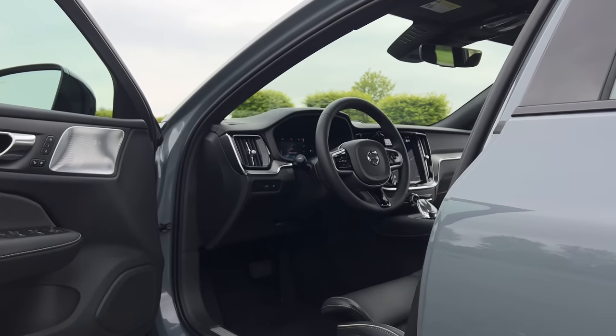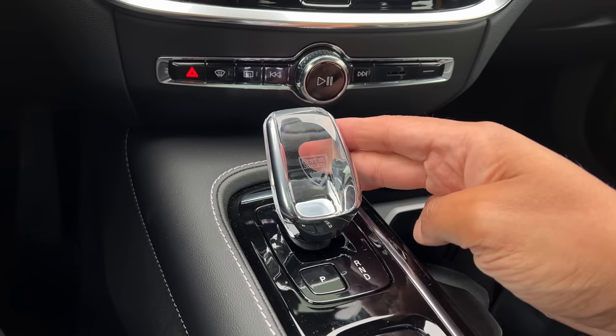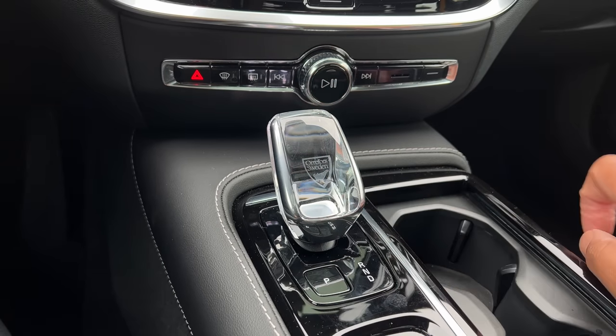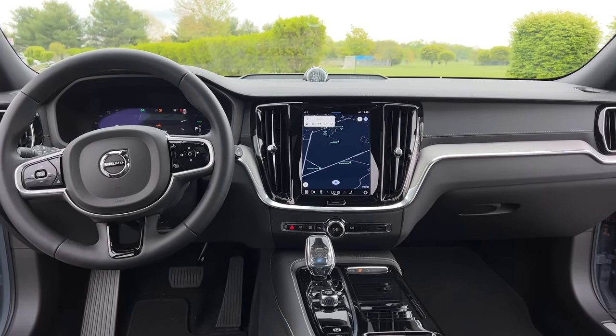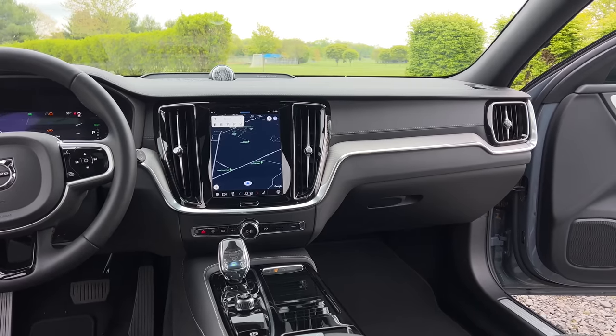But yeah, other than that, this interior is a really, really nice place to be. And this crystal shifter right here is definitely a really nice touch. It's made by a company, I'm going to butcher the name right here, it's called Orrefors Sweden. I will say this, that Volvo's interiors are some of the best in the luxury segment, and I feel they are really underrated. They offer better quality than most other luxury brands out there do.